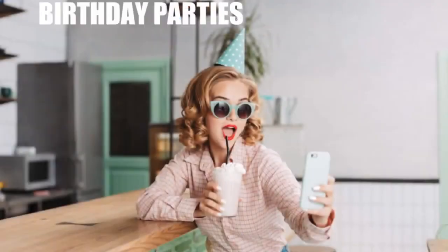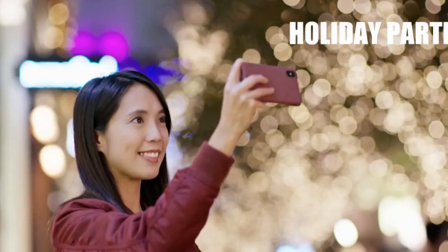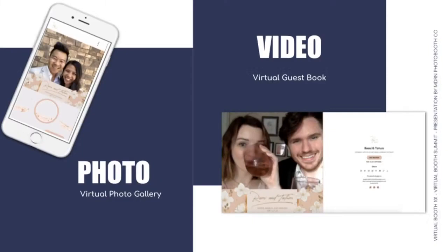Let's use weddings as an example. These are just 2 virtual booth products that you can easily offer your wedding clients. You can create a photo booth where people can share images for the couple to look back on of all of the remote guests that are celebrating with them. Giving people the link to the photo booth gives them a chance to really feel like part of the celebration, even if they can't physically be there. And they get to do it all from the comfort of their home.